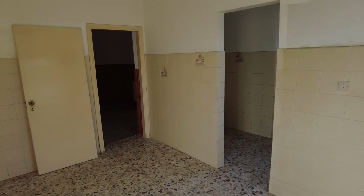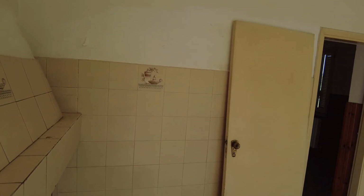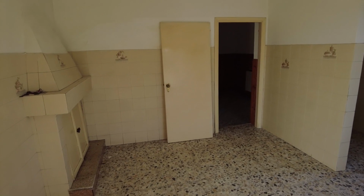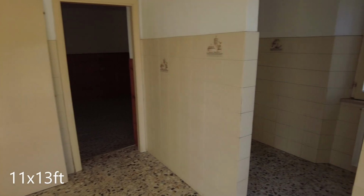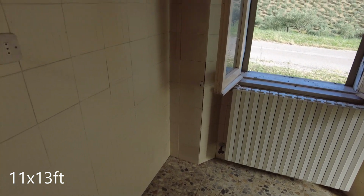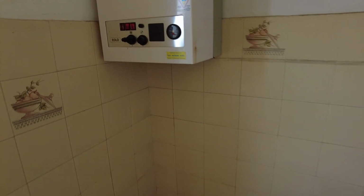So as I was mentioning, it's a pretty standard layout, you know, from the 50s. So squarish shape, decently sized. Let's see the measures as usual. 3.3 by 4, so it's okay. And of course, all the electricals need to be replaced. Those heating elements are not that old, but of course need to be changed. And this is what once was the kitchen.